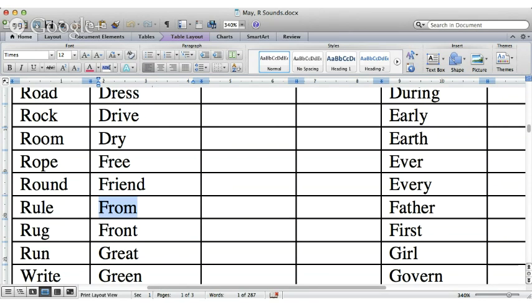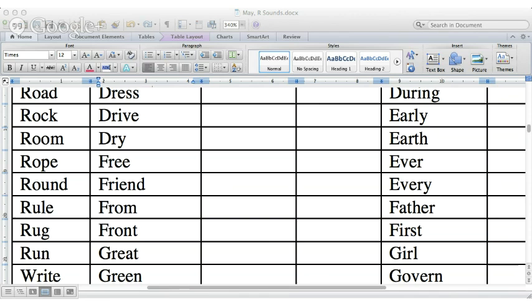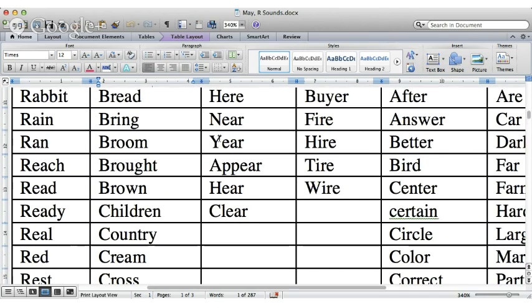From. Friend. Oh, no. From, and we want that R with your tongue touching the bottom of your mouth. From. Keep that tongue down. From. Good, Ahmed. So our R's are very smooth. There's no sounds in the middle. There's no rolling. No from. We want it to be from. Excellent. Yeah. Good.